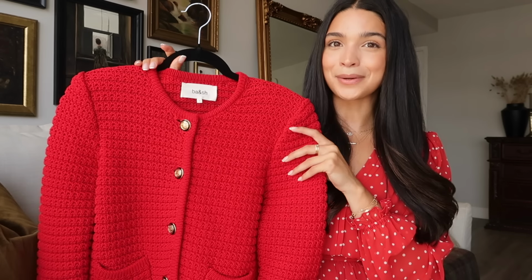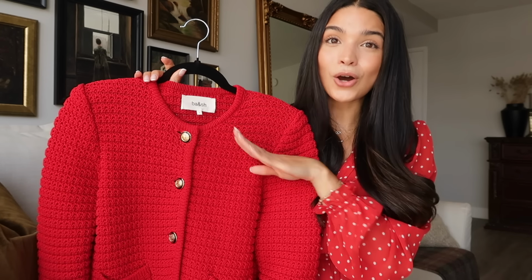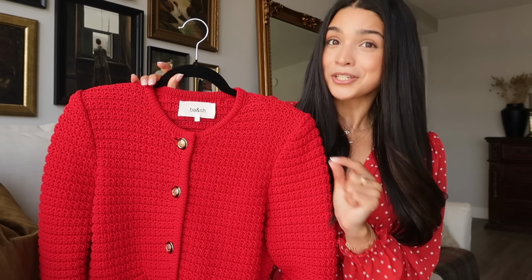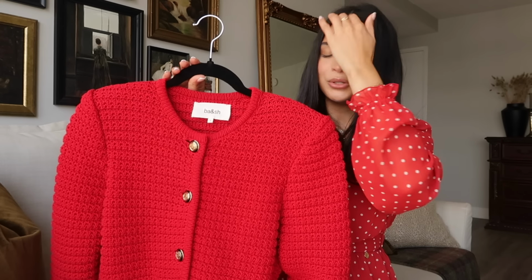Love it. You guys know I have been in my red era, as the dress I'm wearing suggests. I got this sweater last summer when I was in Madrid, and it was truly one of my best purchases ever. I have worn it all year round, and I have not stopped wearing this cardigan, but I have worn it especially this summer because I have been wearing a lot of red. It is just that beautiful piece.